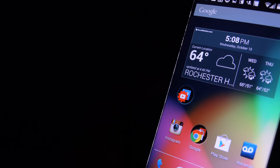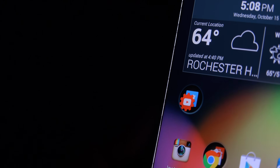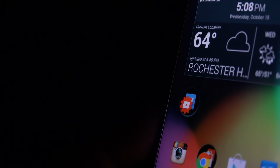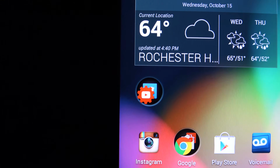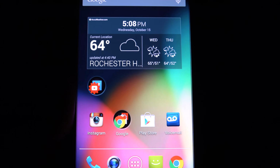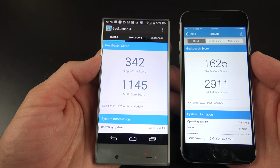Now the chamfered edge of the glass seems to reflect it more at certain angles, and then when you look at an extreme angle, you can see it again. Now it seems to be more prominent on the left-hand side of my device, but you can see it again as well on the right side of the device, but again, more prominent on the left-hand side. But generally speaking, it's not a huge nuisance here, but it's definitely going to be noticeable for a lot of people.